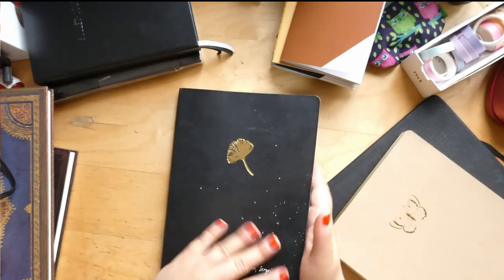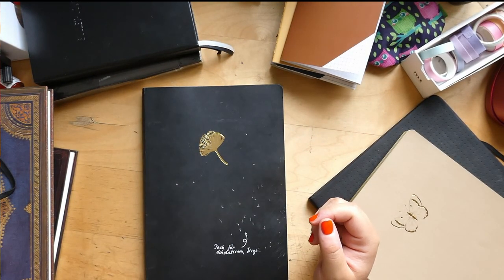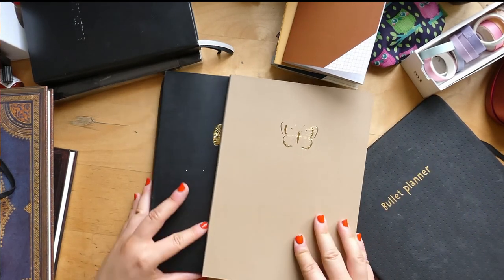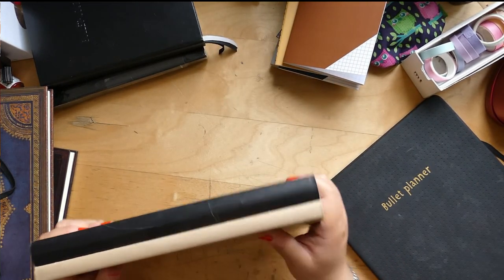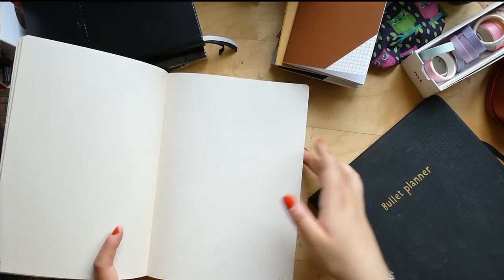So, yeah, halfway. But either way, I found this one in the same series. It's the same size, but it's not black. It's a bit thinner, and it's in this really creamy paper.